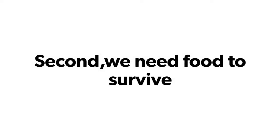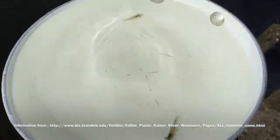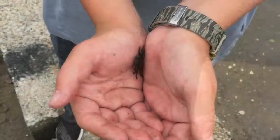Second, we need food to survive. For food, we caught some crabs, fish, and shrimp. There's also an abundance of edible plants on campus.